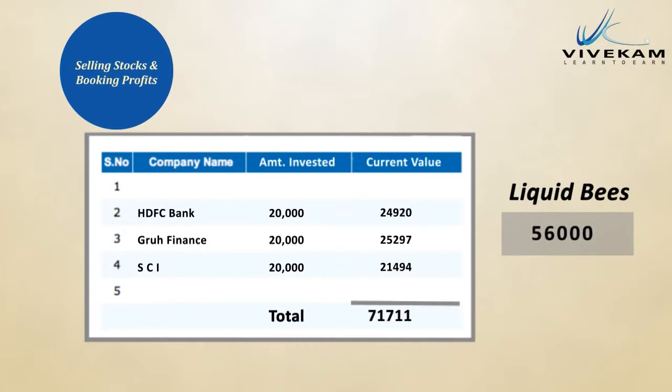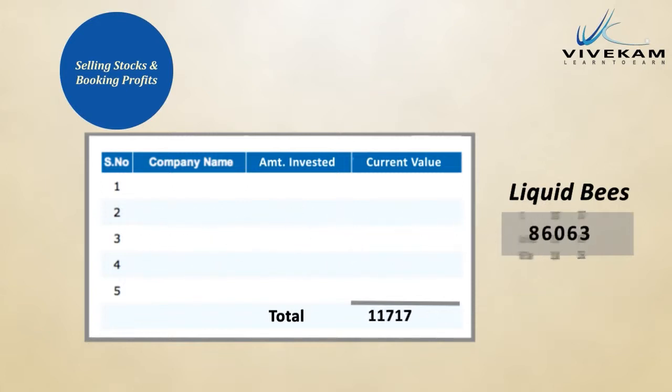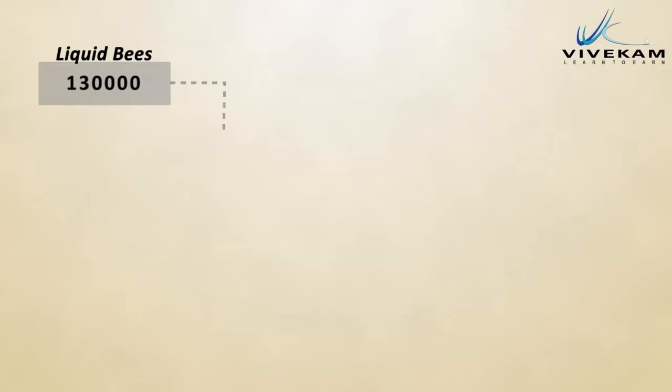into liquid funds. If all remaining stocks put together reach 74,000, making 1,30,000, indicating that the portfolio has appreciated by more than 30%, all the shares will be sold and the amount will get invested into liquid funds until the next quarter results are announced.